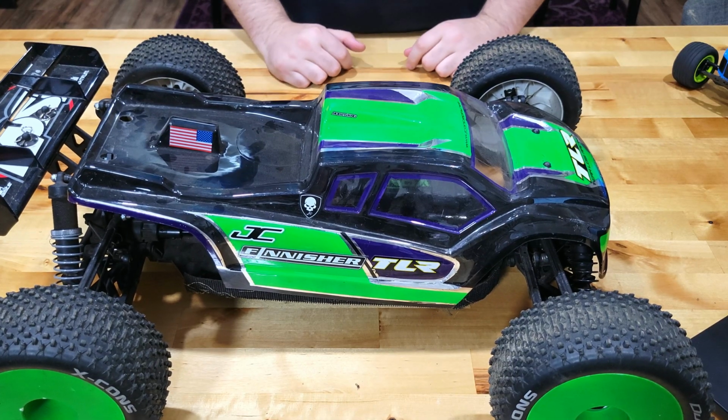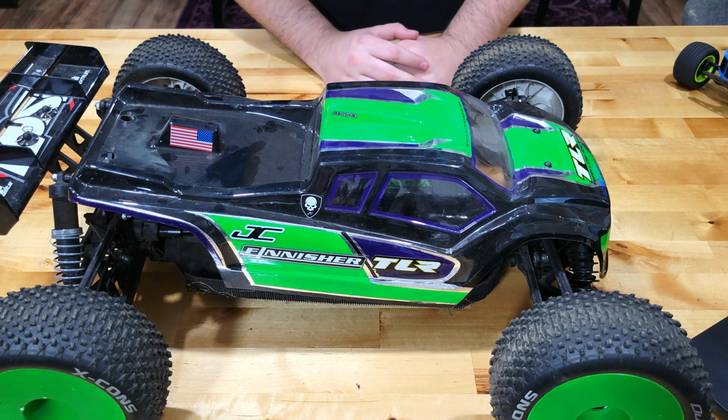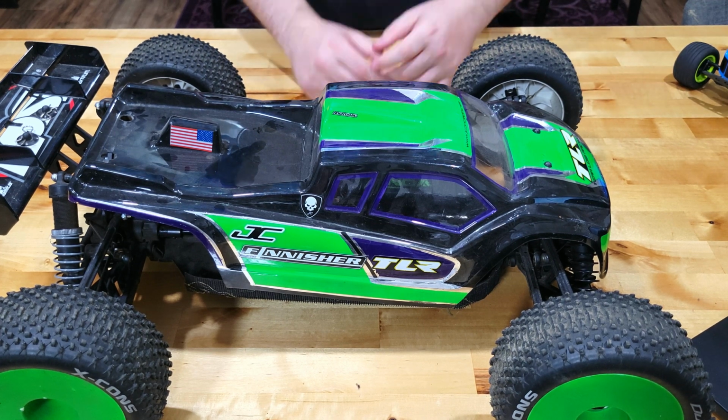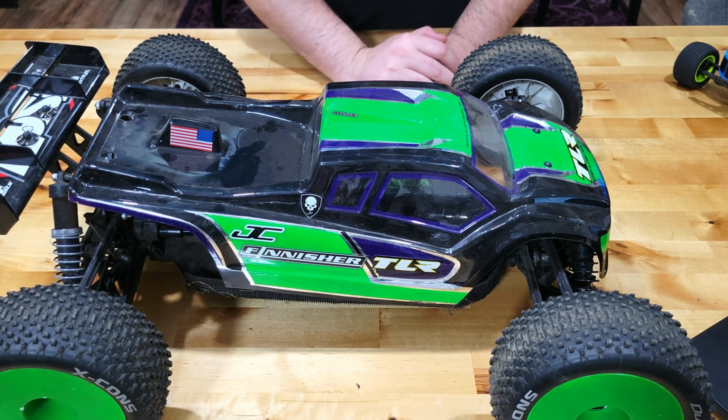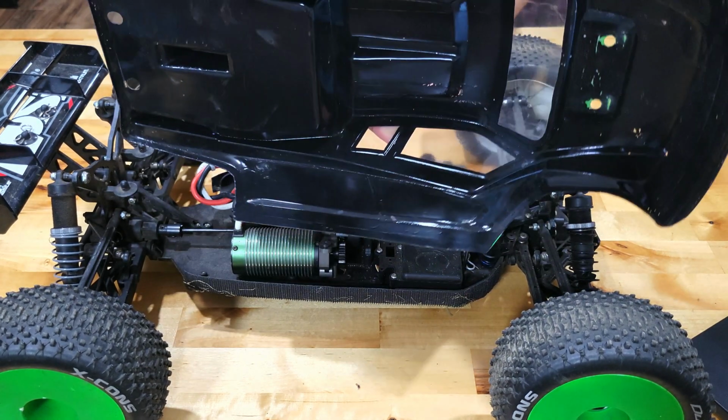Okay, and one of the last things I wanted to touch on, which I enjoy the most, is painting these RC bodies. I didn't paint this one. I bought this from somebody like this. This is an aftermarket body. They did a really good job, by the way. Just so people know how you paint these, they are painted on the inside.